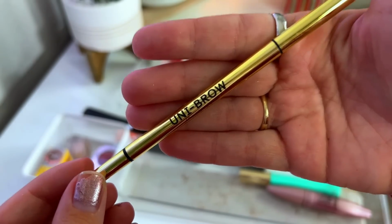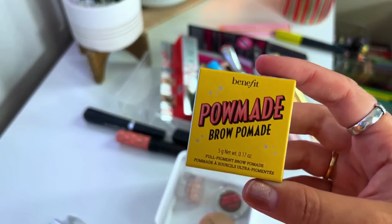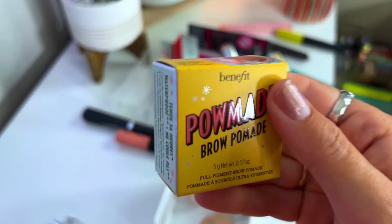Fantastic product from Winky Lux. An amazing, amazing brow pencil. Definitely keeping this. Moving on, we have a backup of my pomade right here. 100% keeping this because I do use the pomade all the time. So this is definitely a keep.